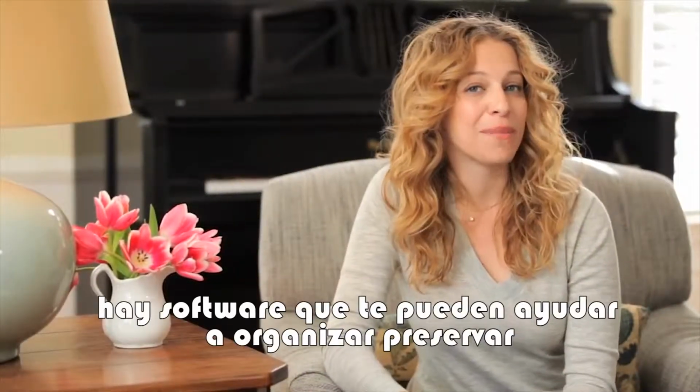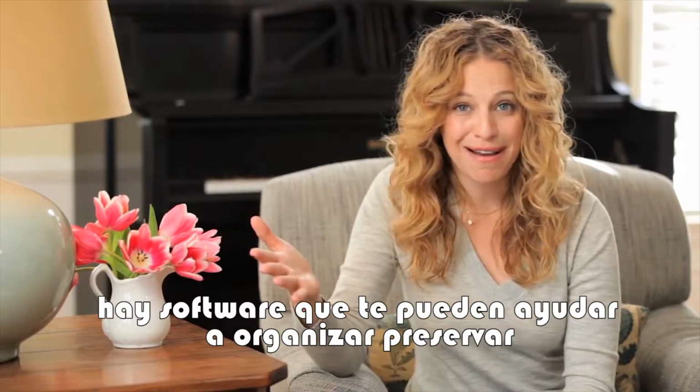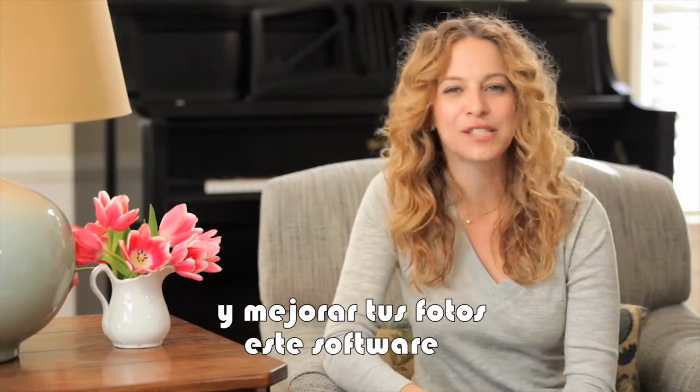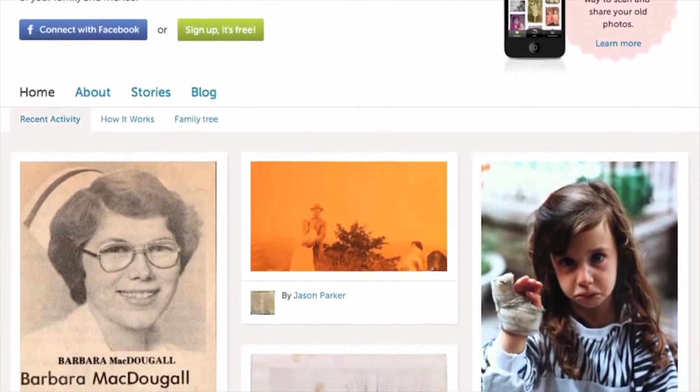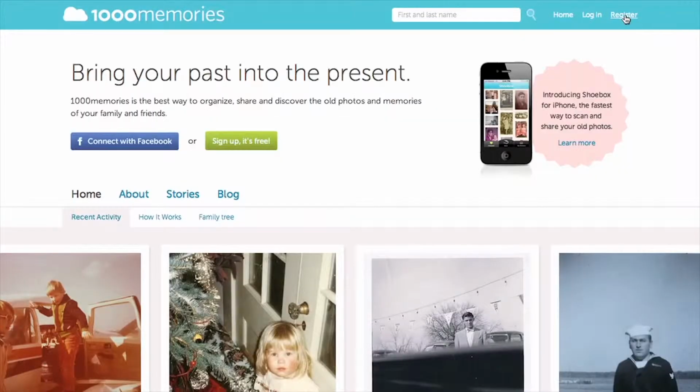Well, a new free web service wants to help you bring all of these shoeboxes into the light. It's kind of like a Facebook for yesteryear. It's called 1000 Memories, and it's a beautiful way for you to share and preserve all of your family photos and more. Here's how to get started.